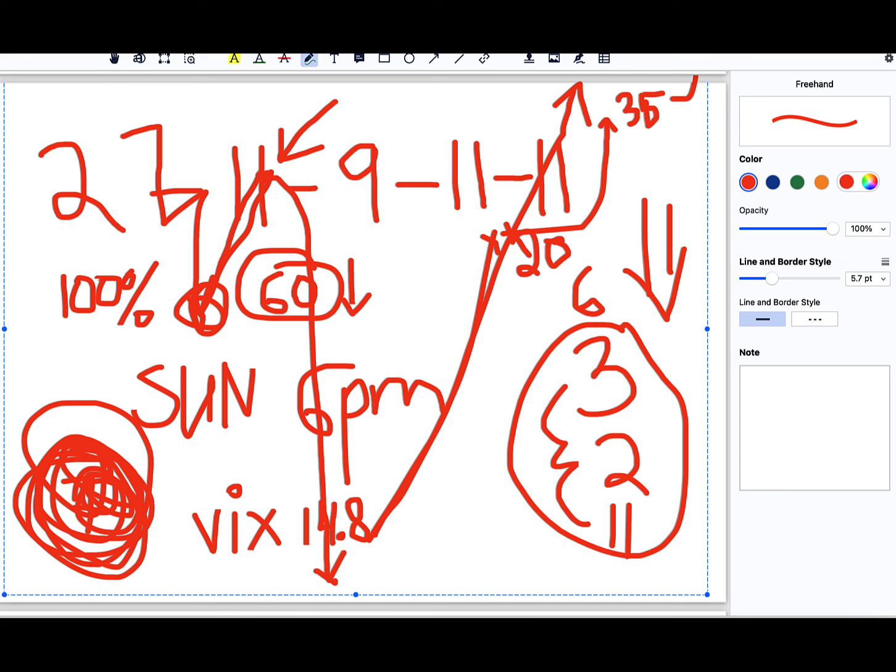Mine is going to be highly volatile, guys. Be a part of it. This is the time to make some serious money.